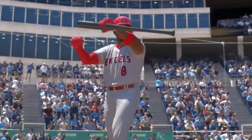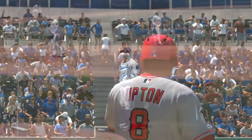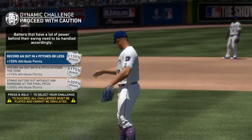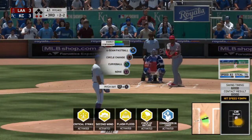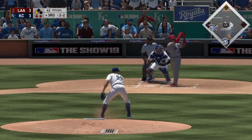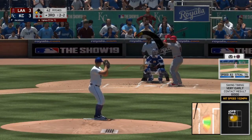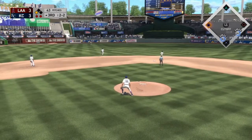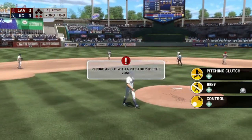And here's a boss challenge. Now batting, the left fielder, Justin Upton. Recording out with a pitch outside the zone. That's what we're going to try. That was inside the zone, but that is a foul. That, I think, was outside. Failed. That must have been just in.